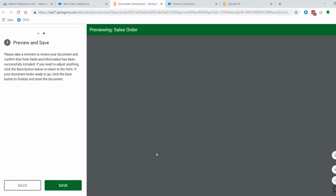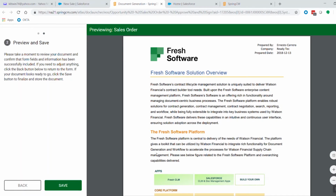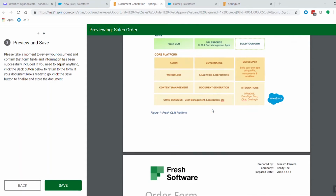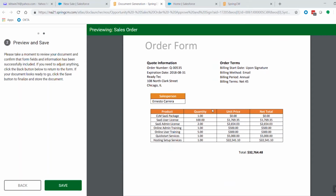And so this is building our document preview. It's taking that structured data that we just pulled here into the wizard. It's taking a Word template document that we pre-created, and now it's showing us a preview of what our document's going to look like. We can see our order form here has the data pulled in from Salesforce, nicely formatted, that's ready to go out to our customer.